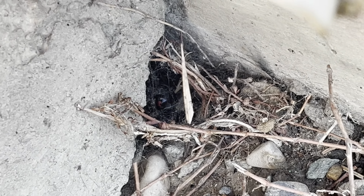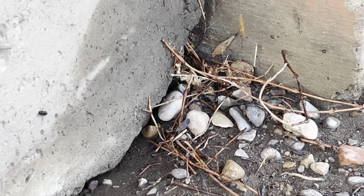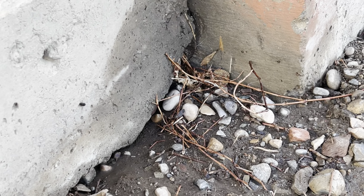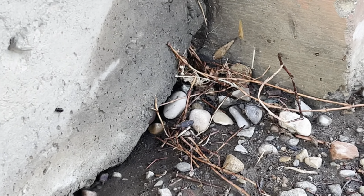So what I did is I ended up spraying it with the water bottle, trying to get it out, trying to flood it out. However, this strategy seemed futile as well, as it did not want to come out. Its labyrinth seemed deeper in the crevice than I ever knew, so I think it hid back in there.